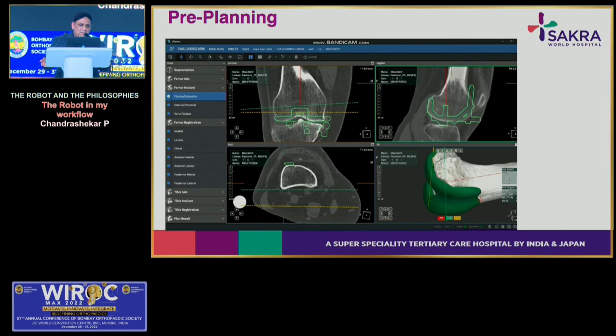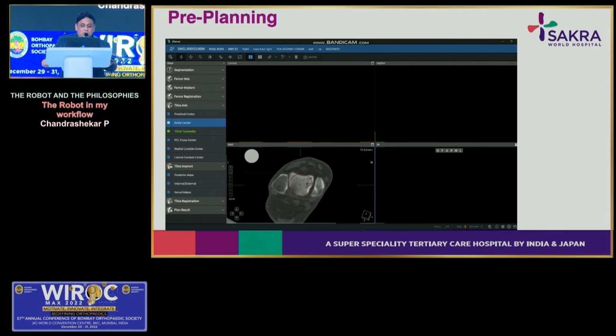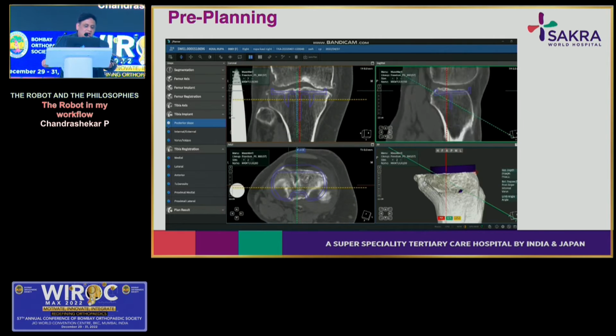You can play the game of rotations, you can play the sagittal offset, that's up to you. Also how the rotations behave to each other, how the epicondylar axis behaves with the PCA, you can see. And whatever registration points you choose on the CT get compared with the registration points you do in the surgery. So if there is any erroneous marking, you can always go ahead and remark the knee. That's one of the biggest benefits of CT-based robots.